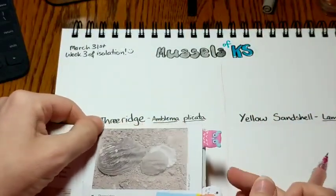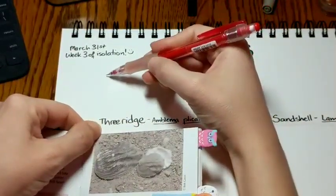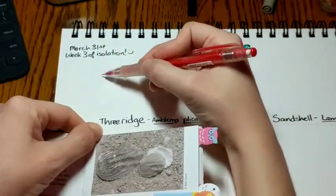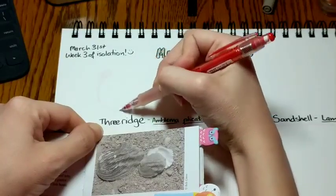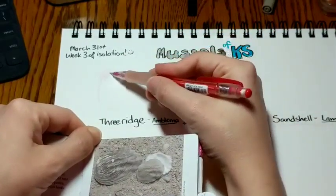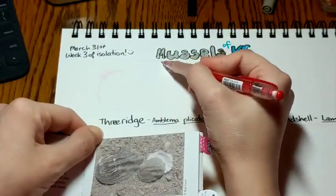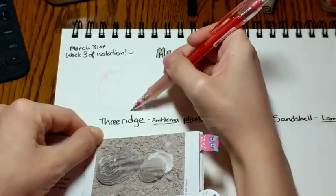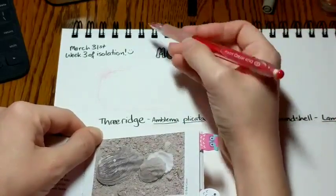I've got the little, I think this is called the hinge on a mussel. I am completely relying on my conversations with former director Jim Mason that I've had about mussels here, which I'm ashamed to admit I did not pay as much attention to as I should have. So now here I am, trying to learn from scratch basically, but that's okay.